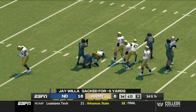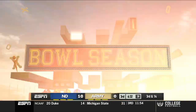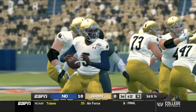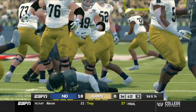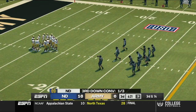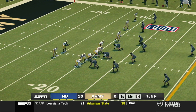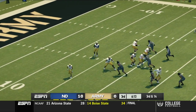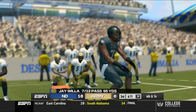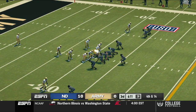Tries to scramble, but he's sacked. They get to the quarterback and end that play before it even got started. This young man didn't even have a chance to make something happen. It's tough to find your receivers when the defense is in your face like that. So that sack leaves them with some work to do. It's third down and 14. Open man, quick strike, and he can't pull it in. Can't ask for much more than a three and out. Great job, defense. That'll make it fourth and 14.